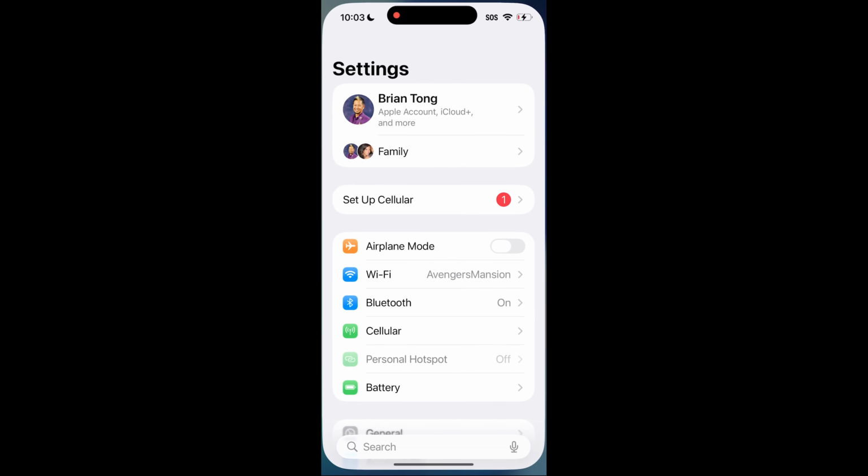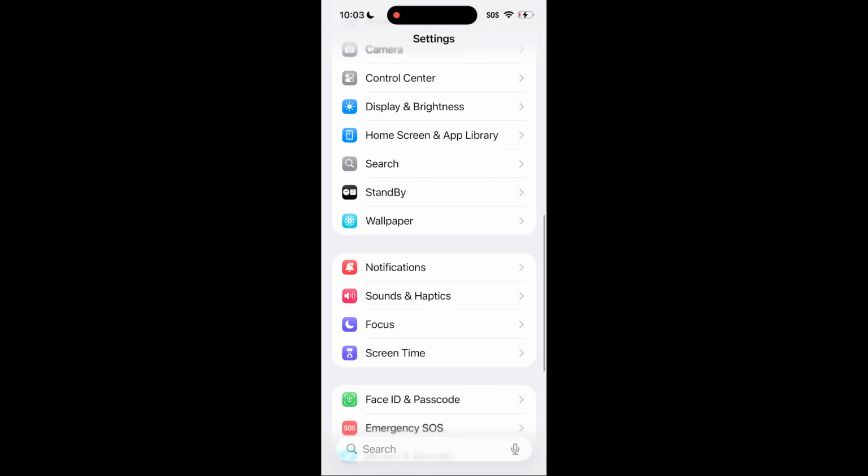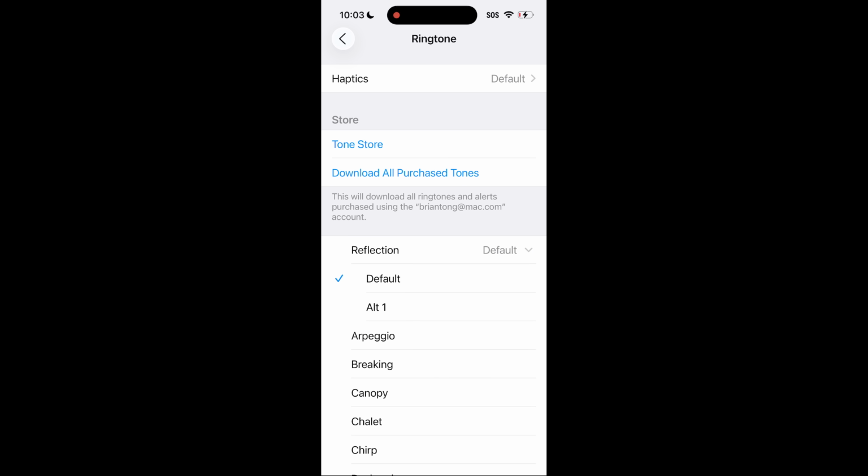The new ringtone that I showed you in my last Apple Bits video is now available as an option called Alt 1 in the Reflection ringtone. You can find it by going to the Settings app, then tap on Sound and Haptics, and then tap on Ringtone to choose Alt 1 under Reflection.